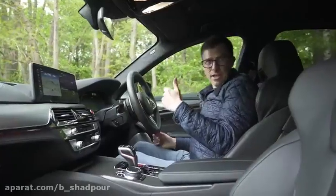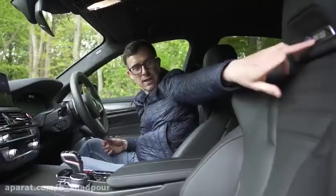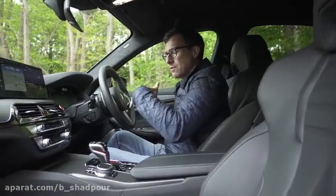And then we come to the seats. So I prefer the look of the BMW M5 seats. I like this little bit here. It actually illuminates as well. They look cool, but they're just not actually as comfy to sit in as the Mercedes seats, which seem to just fit my body better.